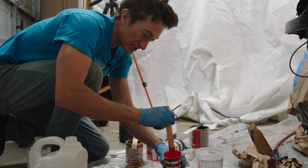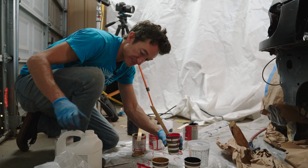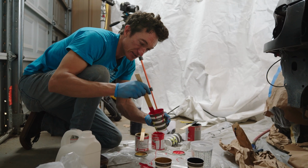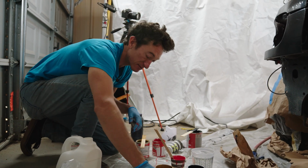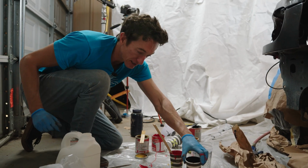So we're gonna try and do some type of mix of Floetrol, reducer, and paint. And it does seem already much thinner, and we'll test it out on this board real quick. But I think that's gonna be the ticket.